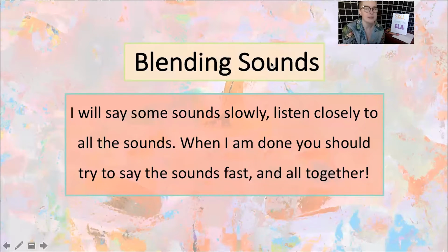And our last one, this is our trickiest one yet. Ready? Sh, sh, sh. When you put all three of those sounds together, what word does it make?